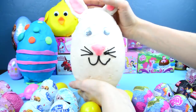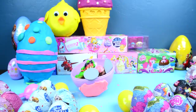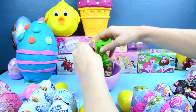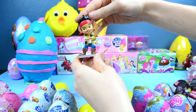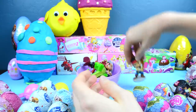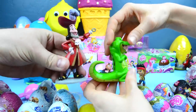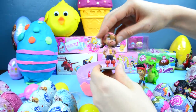All right. This thing is huge. Wow. Oh, it's falling apart. Oh, my goodness. Whoa. What's inside? We've got like a whole bunch of Jake and the Neverland Pirates figures. Oh, those are cool. Wow. Look at that. Oh, my gosh. Look, this is Jake. Cool. You need help? Yeah. Okay, this is Tick-Tock Croc. And Captain Hook. He's a little scared.